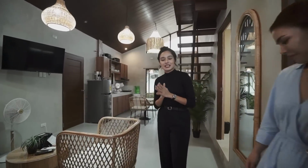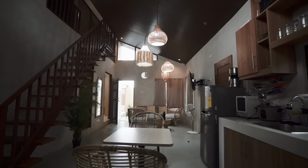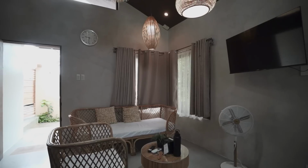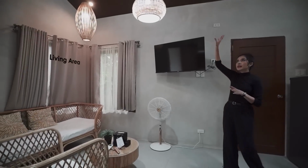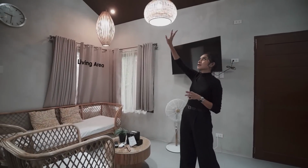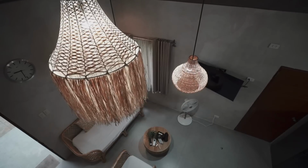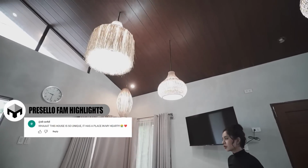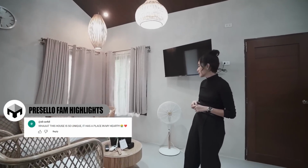See ya. Okay, so as you enter, right, you will immediately see this open space for your living, dining, and your kitchen. So you actually have quite a bit of space for your living, as it's this entire area. You have high ceiling, and then you already have some choice lighting fixtures already with it. In fact, actually, it's gonna be fully furnished. So the furniture that you see are gonna come with it, as well as the air conditioning units.